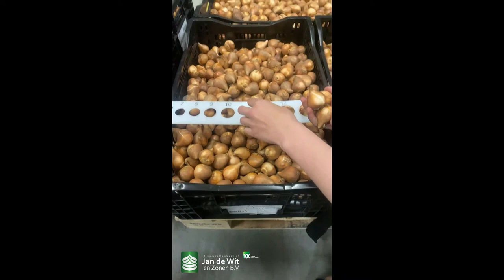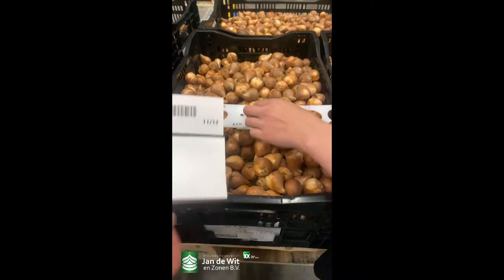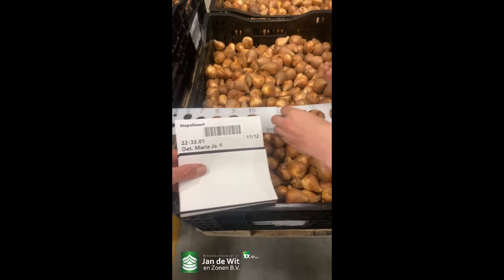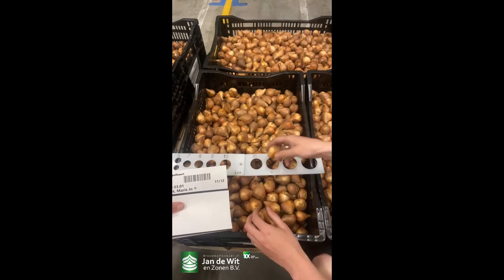11-12, that's a double variety. Here you can see, this is grown on the sandy soil. A double yellow one, a sport of Verona. We showed you many times the flowers, and here you see the bulbs. Nice quality, healthy bulbs, no diseases, no damage.